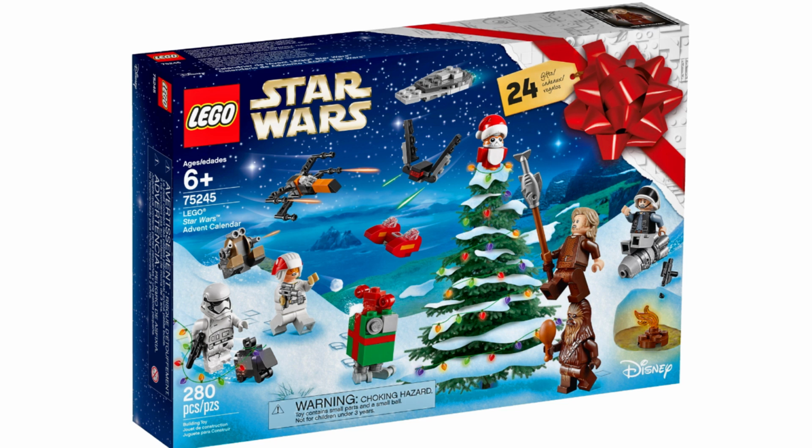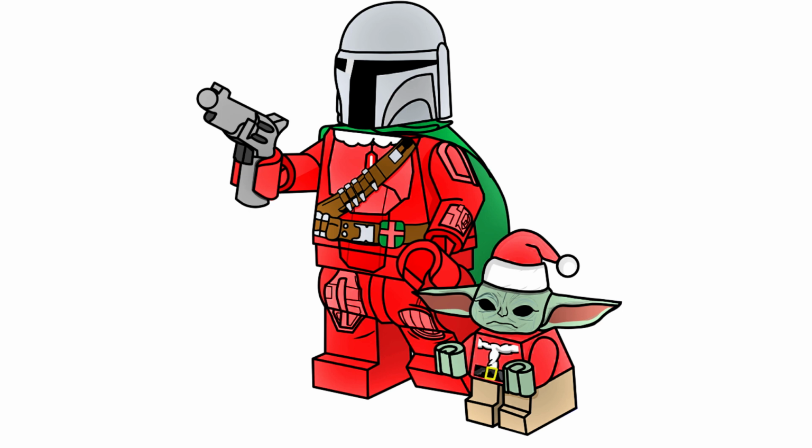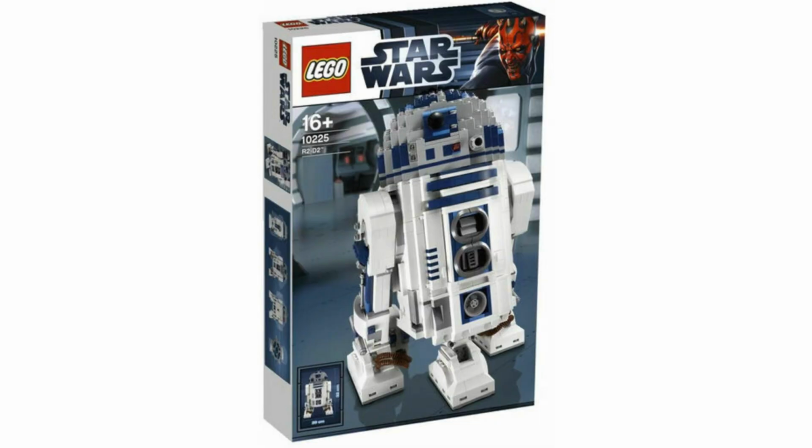It is set 75307, the Advent Calendar at $40. This is nothing other than an Advent Calendar. This is probably going to have, my guess, a Mando Santa figure, and maybe it'll come with a Grogu or something. For set 75308, this is the UCS R2-D2.